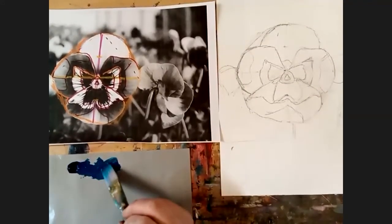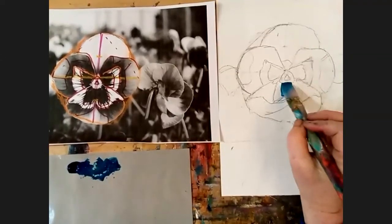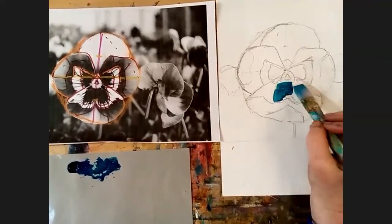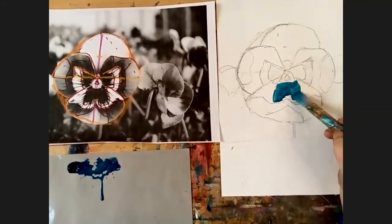It's a very dark color, so I'm using a bit of water, and I'm going to start with my dark areas, but kind of, look at how pretty that is. That is so pretty. Kind of strong.